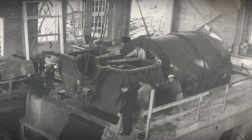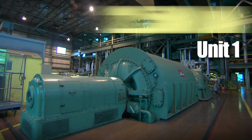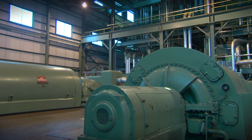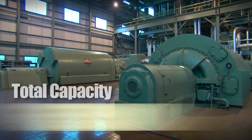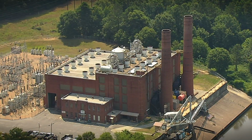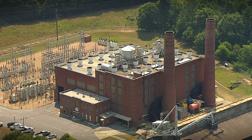Despite all of these challenges, the plant's Unit 1 came online at 10:55 p.m. on March 22, 1945, with 22,500 kilowatts of electricity. Unit 2, completed in 1947, and Unit 3, added in 1949, increased the plant's total capacity to 67,500 kilowatts, more than doubling the existing capacity of some 30 smaller plants throughout the state. This increase in capacity demonstrated Mississippi Power's attention to post-war growth and economic expansion.